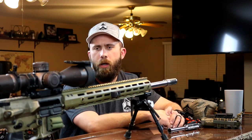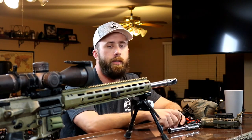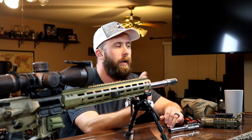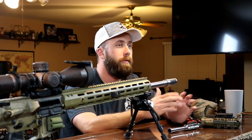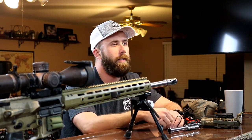So, and then gas system tuning. I run adjustable gas blocks on all my guns. I look at the gas system and the gas port and the gas block as the accelerator for your car. When you get in your car, you don't put it to the floor and drive to work. You run the right amount of throttle to get you to work. Well, why are we running all of our gas guns full throttle?